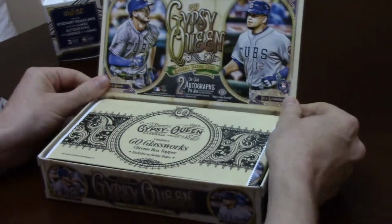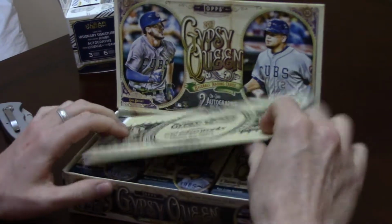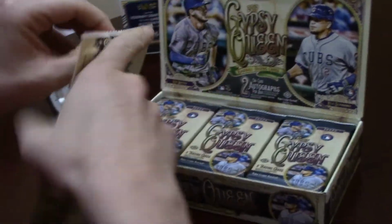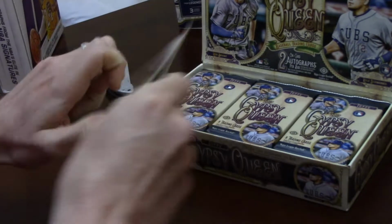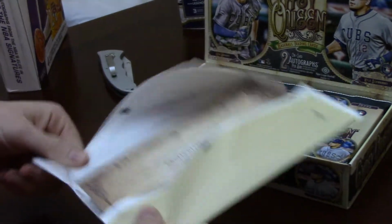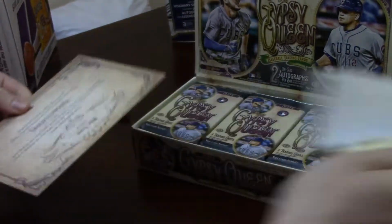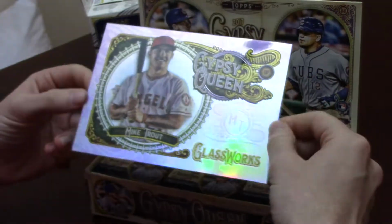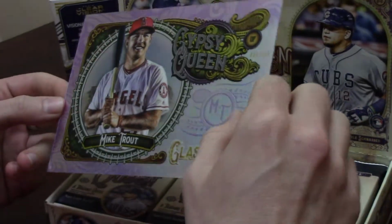First look at this Gypsy Queen hobby box. We got a lot of packs to rip into. We'll save the box. Well, let's rip into the box topper and see what this thing looks like. When you get the box in, man, it feels like a legit hobby box. I love that. I really do. Oh, check it out. Wow, that thing is beautiful.